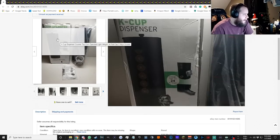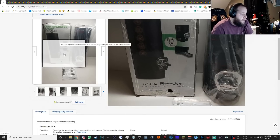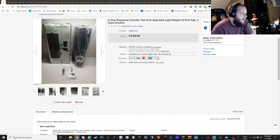So I got this coin-operated K-Cup dispenser. Just like it sounds, you put a coin in, you get a K-Cup. There's like 3 different choices or something. I don't know. I thought it was pretty cool. Bought it on Facebook, I think for 15 bucks off the auction group. Sold it for 40 plus shipping. Not too bad.